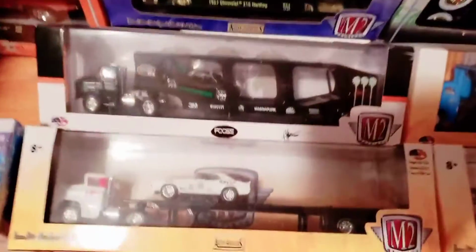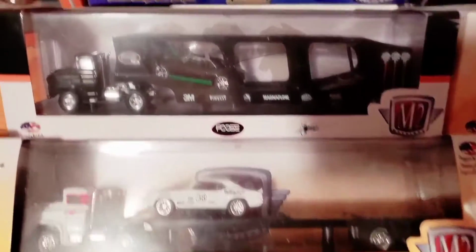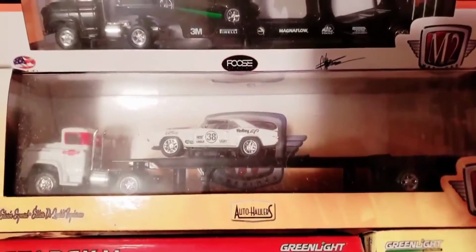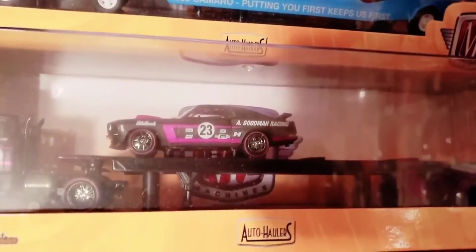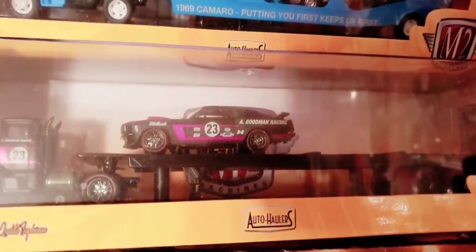There's a couple auto haulers. They're not chases, they're just regulars. But I like that top one, the Foose ones hauling the Camaro. Another one there. Again, if I like the car in the auto hauler, I'm going to buy it. There's some Camaros here. I showed you another one right there.